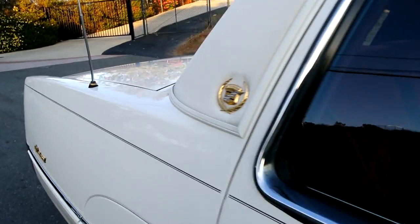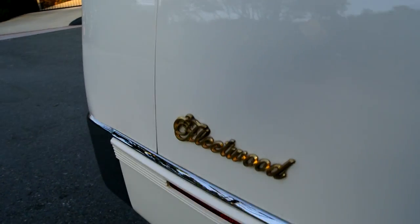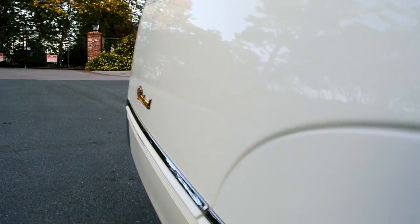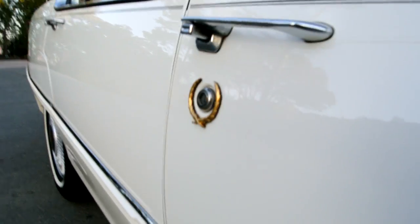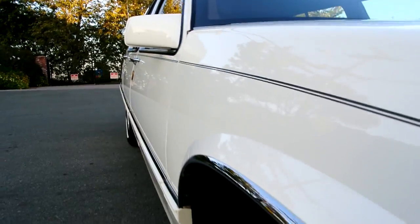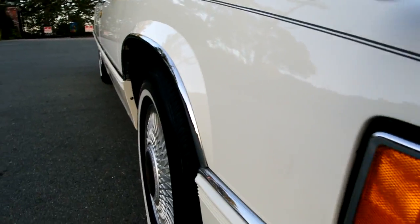Here comes a big old Harley. Vinyl or eel skin? I don't know what they use on this here roof. Gold package, like I say, everywhere. Sides are straight as can be. No real dings to talk about. And even the pieces down here, just absolutely beautiful. Crests around the doors. Absolutely beautiful.